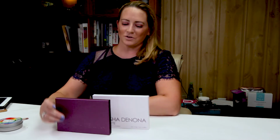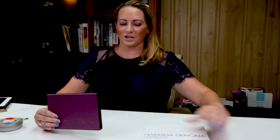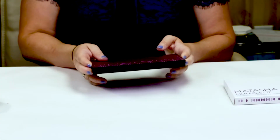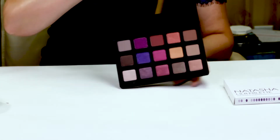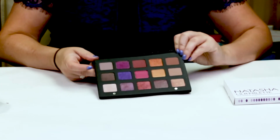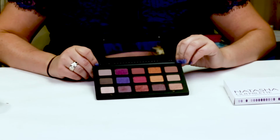So this is the new LILA eyeshadow palette, and it sells for $129 at Sephora. Beautylish has it, and Natasha Denona herself, her website has it. So this is a collection of purple shades of eyeshadows, which include mattes, metallic, shimmers, and a couple duochromatic finishes. And it definitely is nice.